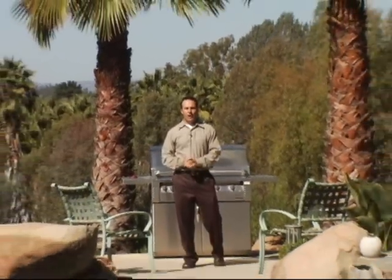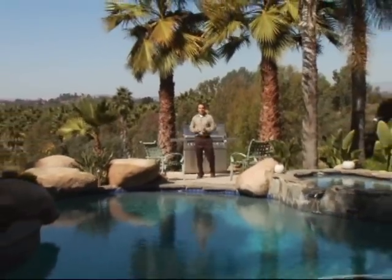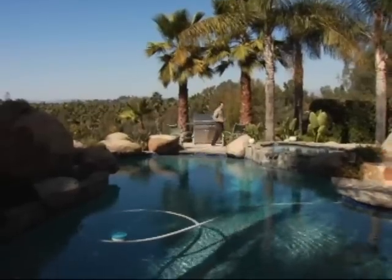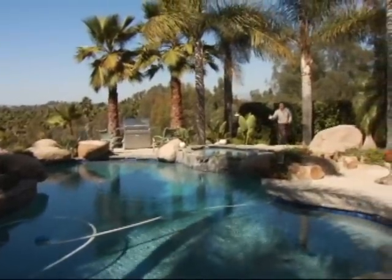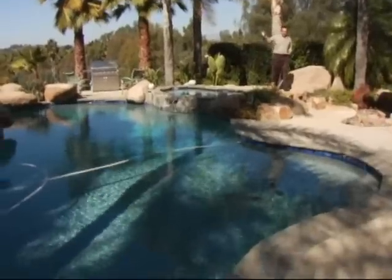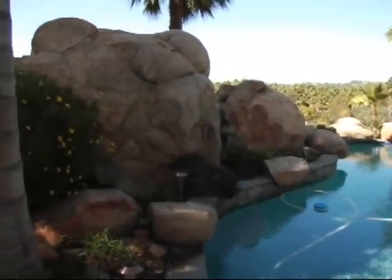Now let's go outside. I'm standing in the barbecue area of this expansive 2-acre lot. We've got a great breeze coming in from the west. In front of me, we've got a lush tropical pool, including hot tub. On the other side, we've got a beautiful boulder backdrop.